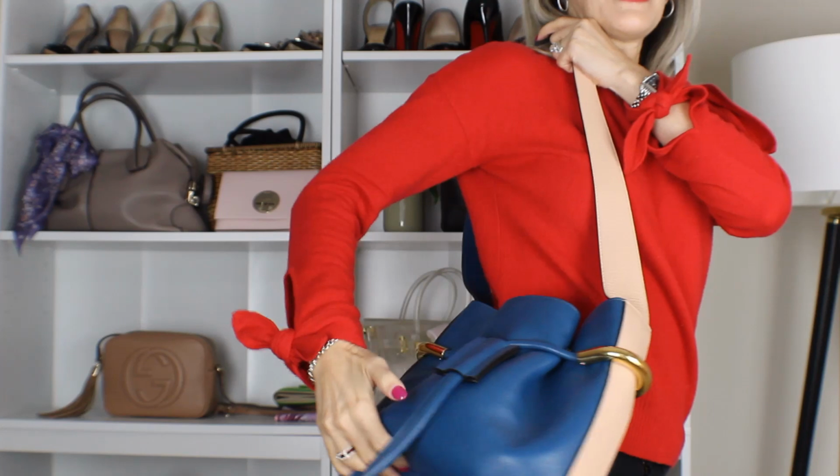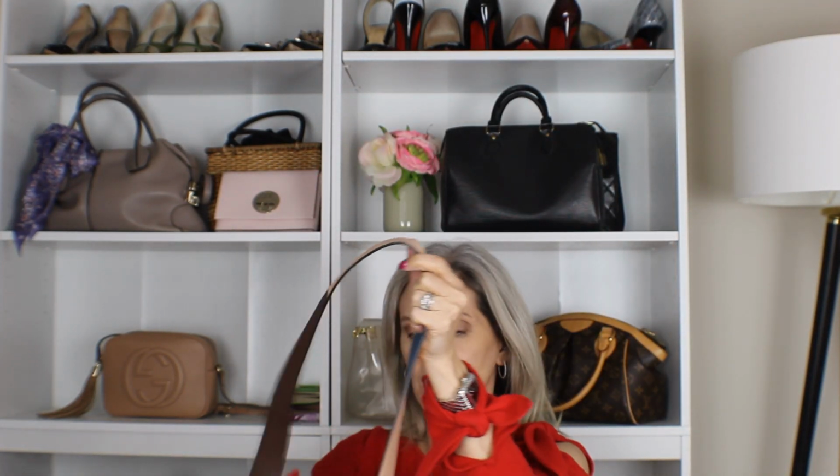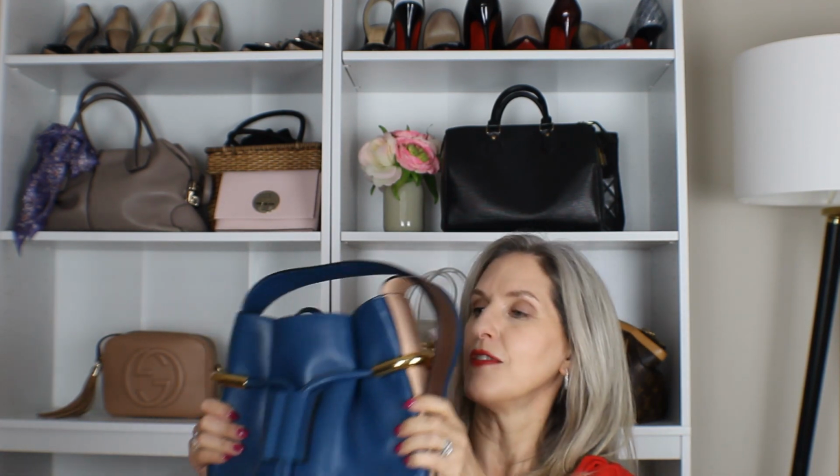I really do love the bag. However, I have to say that I don't reach for it that much. And that is because of a couple reasons. First of all, the color. Even though the color is beautiful, it does not go with everything. Because it is so bright and so pronounced with these three different colors, I do have to be careful with it. And I tend not to reach for it for most outfits, simply because in the morning when I'm getting dressed, I'm looking for something neutral most of the time, and this is not a neutral bag. And for that reason, I don't reach for it that much.